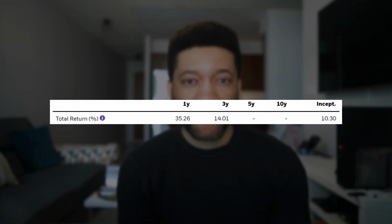Now let's take a look at the performance of this ETF over the last few years. We can see that in the last year there was a return of 35% and a 3-year average annual return of 14%. There's no 5-year or 10-year data available at this time because the fund hasn't been around that long, but these are very encouraging numbers. And given the holding of the fund and the current market conditions, I anticipate that it will perform very well in 2022.